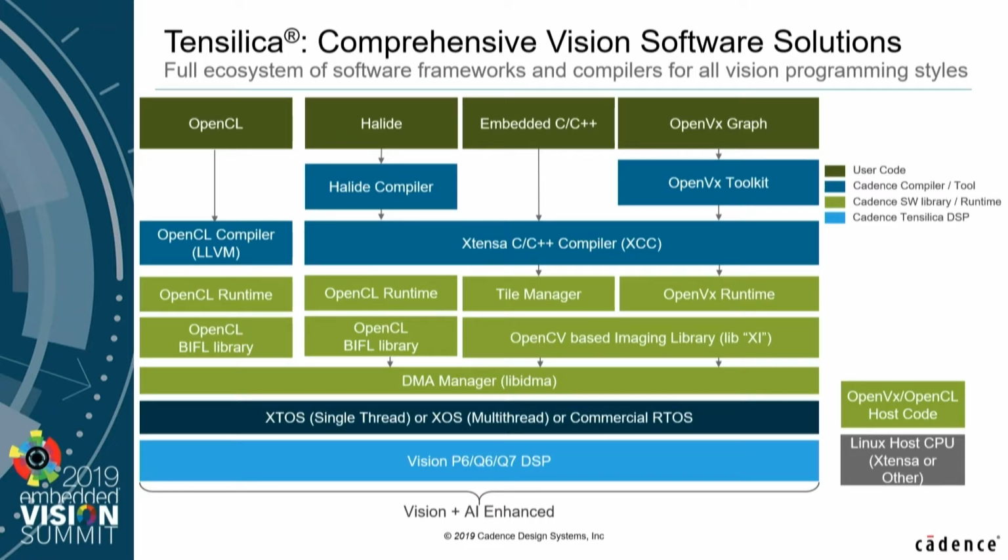And for customers who want to use high-level language, we provide OpenCL, we provide Halide, and we also offer OpenVX. But at the same time, a large number of customers will use embedded C, C++. And for that, the most important thing is the OpenCV-based imaging library. We call it Xtensa Imaging Library, and we provide over 1,700 functions. Those are highly optimized for our Vision DSP. And with that, the customer can start their development.